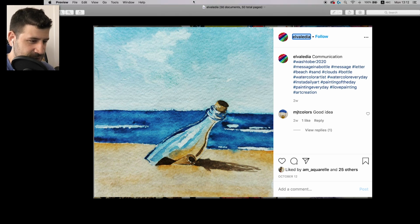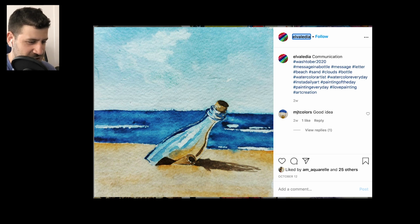This is really cool, by El Valedia. The idea is really nice because it was for the communication prompt. I did this communication tower or radio tower or something like that, and this is one of the cooler concepts I have seen, like a message in a bottle. And also, if you add to that that beautiful chromium reflective quality of the bottle's surface, I love seeing this kind of an effect. So we are really, really nice.